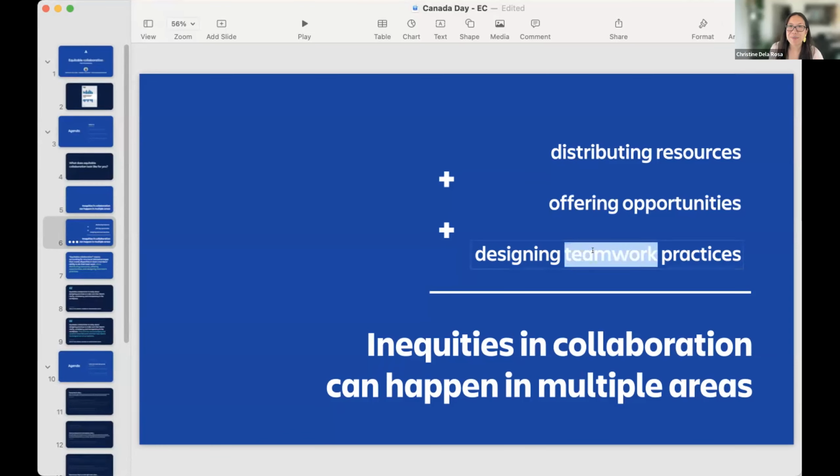Thank you, Mark. Okay, and the last area is designing teamwork practices. So it's not just when there is distribution of resources or thinking about opportunities for people to take advantage of. It's the systems that are designed to hold all of these things. It would be really hard for every team lead or project driver or Scrum Master or anyone to say, hey, I have to think about equity, let me think about every single thing that I'm doing and if this is equitable. It's the actual teamwork practices that are holding that container. Many of you said in the chat, it's not management saying you do this and you do that. It's the practices and the environments that we have that hold whether or not we have equity in the way that we work together.